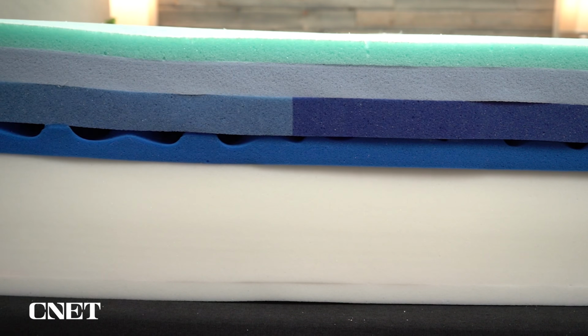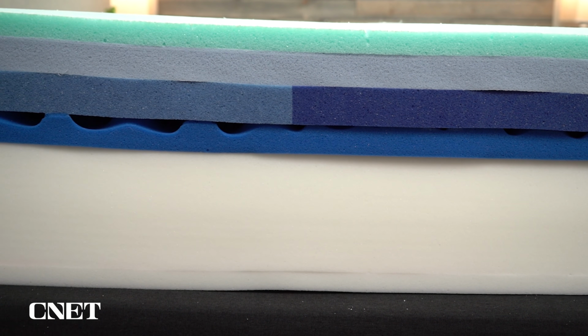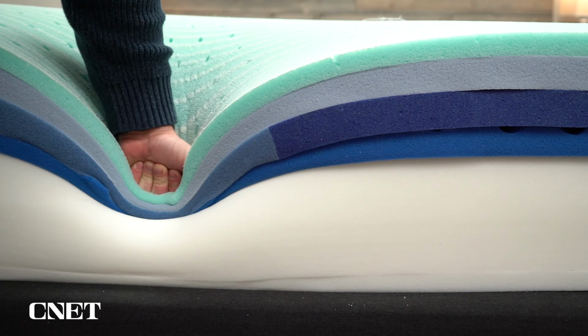So on this mattress, it's a bit firmer in the center where you carry the majority of your body weight, and then a bit softer on the outer edges. So if you're looking for something really targeted to help with back pain, I think the Casper Wave is one of the best options. At one point, it was actually endorsed by the American Chiropractic Association for how well it can help alleviate some back pain.